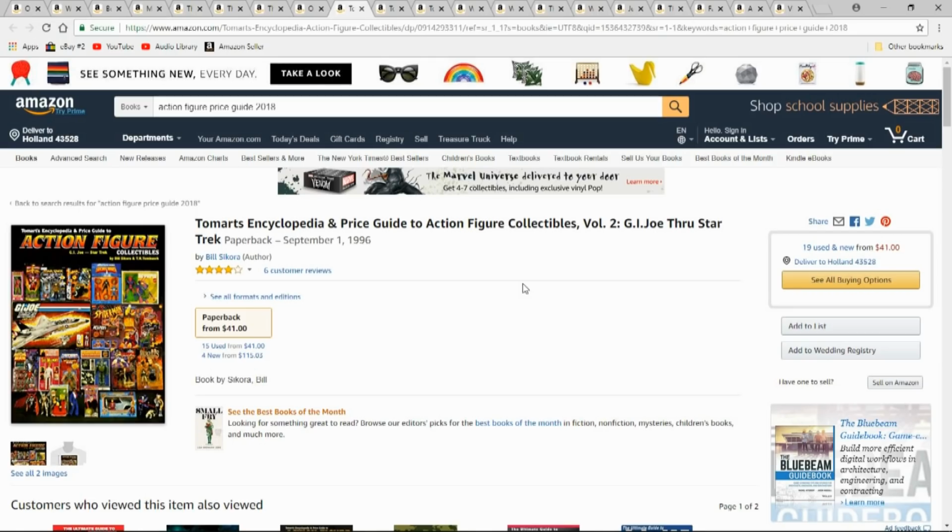If you see a ton of old toys and you don't know what to look up or how to look it up, Tomarts is really good. It covers most every series that I can think of. There's some that are left out, some of the high dollar and oddball ones. But if it's not in the guide, then you can assume that it's probably pretty scarce and it probably carries a value anyway. But this is volume 2. And again, it goes by type of figure. So this covers G.I. Joe through Star Trek.